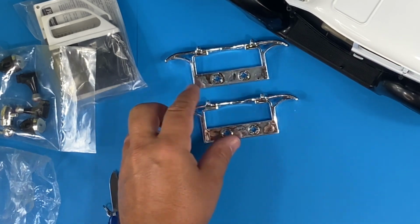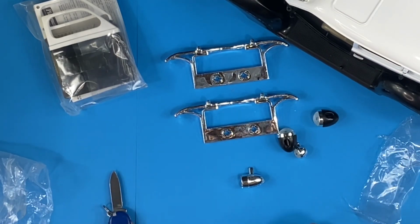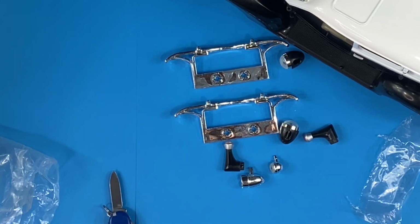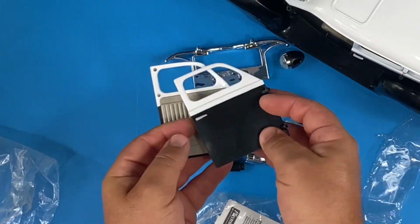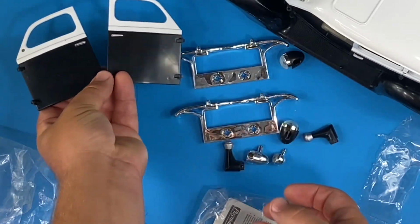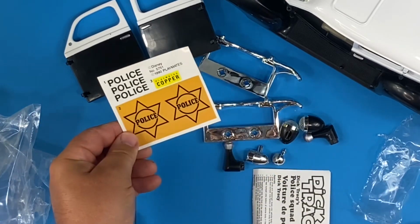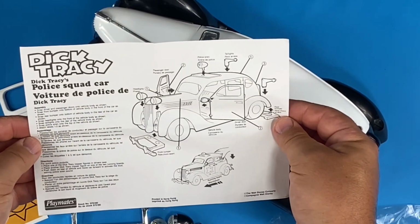So we have some bumpers that we have to put on. We have some headlights and taillights we're going to have to put on. Searchlight. This is probably a speaker. Two doors. And I like the detail on the inside with the gray, the white, and the black on the outside, and the painted handles. Of course, we have some stickers. What would toys be without the stickers from the 80s and 90s? The instructions. One-page instructions. Pretty simple.